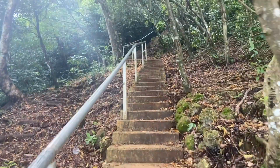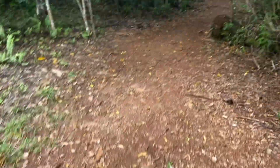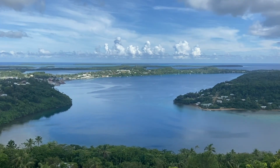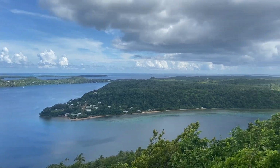Just about to start my trek up to the top of Mount Talau, which is the highest point in Vava'u. So apparently it gives some pretty amazing views of the surrounding islands. Up to the top here, only 130 meters above sea level, but still the highest I've been in the past year, and definitely rewarded with some incredible views. Behind me you can see all of the different islands of Vava'u, as well as the main island that I'm standing on right now. It's just completely beautiful, beautiful view.